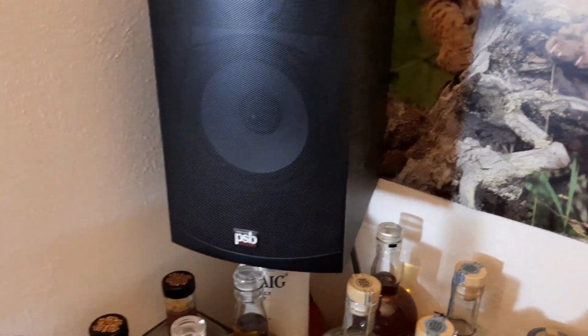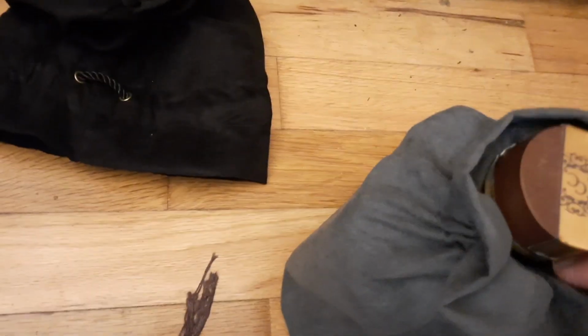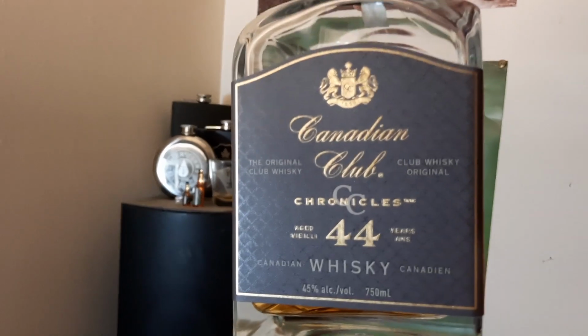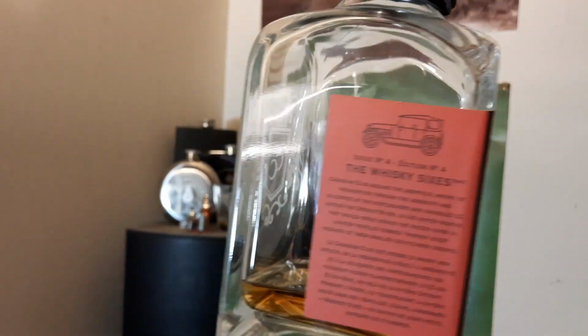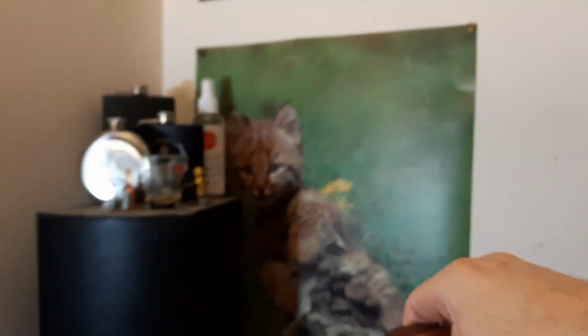Next is another Canadian Club with a baggie. I don't think it needs a baggie anymore. It's almost... For those of you who enjoy me struggling with getting things open, this should be a treat. Come on. Come on. Come on. It's hard to do it with one hand. Okay. There it is. The Canadian Club Chronicles 44. That's 44-year-old Canadian whiskey, just as empty as the 40-year-old. I should finish these soon. But for some reason, I'm hanging on and hanging on.